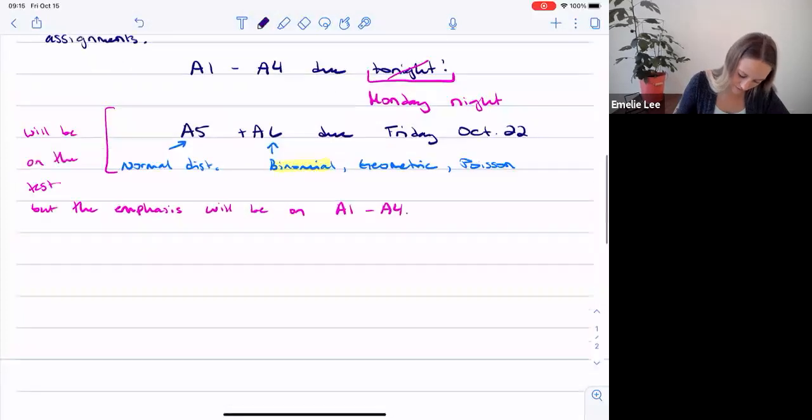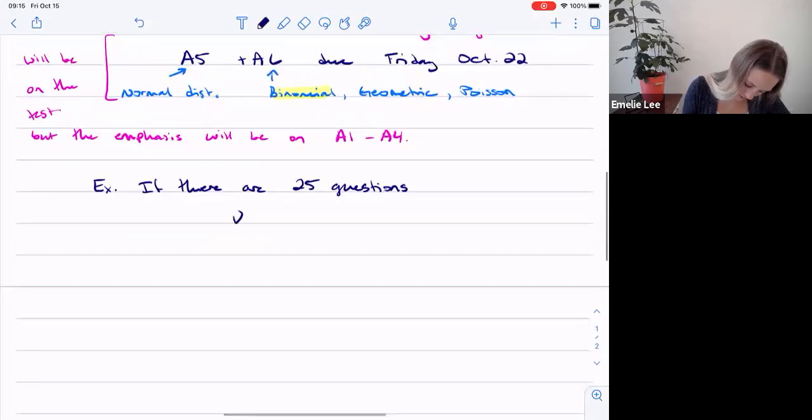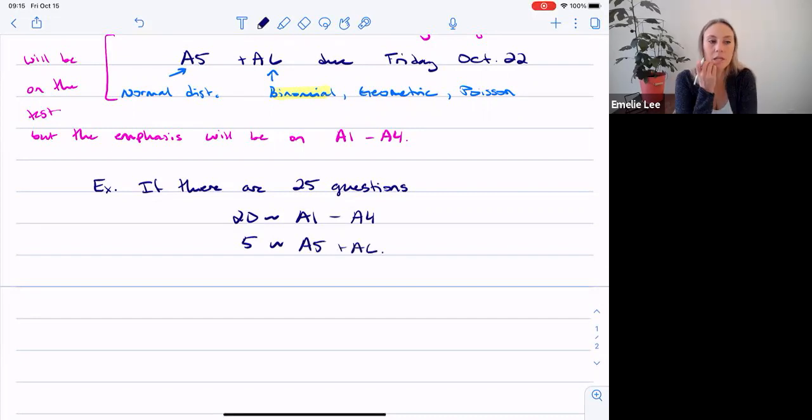So for example, if there are 25 questions, 20 would be from assignment 1 to assignment 4, and 5 would be from assignment 5 and assignment 6. Okay, so that would be the distribution. So if you're doing the assignments and they're going well and you're feeling good, then the test should be top notch.